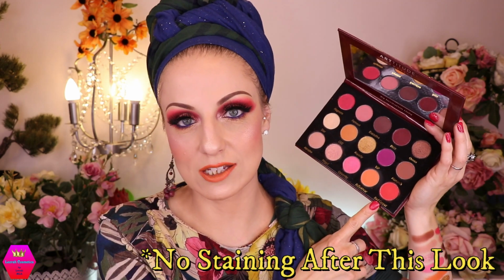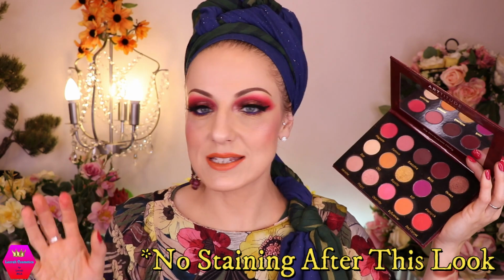Now, of course, with this look, I don't know yet because I hadn't tried this shade yet. But still, so far I have had no staining, nothing. And blendability, I already said. Creasing, there was no creasing. I should zoom you in, sweeties. I don't know what's going on.